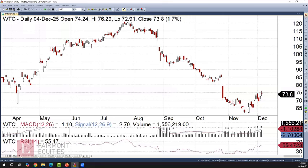But look, of those three, WiseTech, PME, Xero, I think WiseTech's chart looks like it'll improve. I'm just not sure for how long, to be honest.